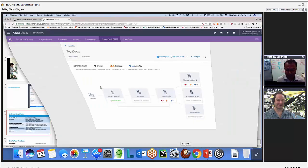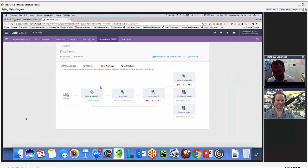Absolutely. Right. So let's jump in. I've logged into Smart Check. I have everything up and running, so we don't have to log in and spend your time. This is the standard Smart Check interface. It is meant to be super simple. You don't need a PhD to understand what's there. You don't need to be a Windows expert to know what tool to install on which machine. We take care of that for you.